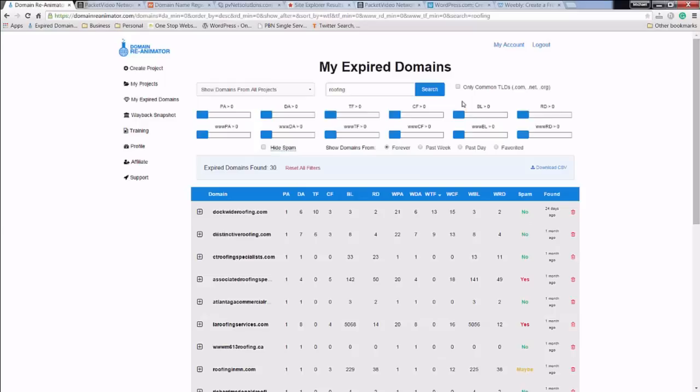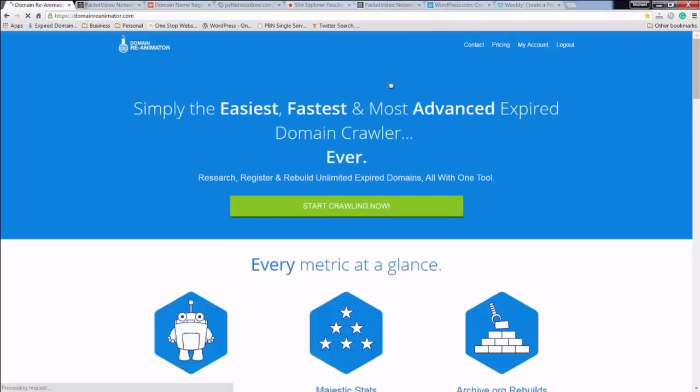So now I want to get to the really good stuff, and this is something I've been using for over a year now, on and off. I used it more early on to cover my costs completely. Now I use it as a supplemental way of covering my costs. But I want to tell you how you can build your entire PBN essentially for free, and even run the Domain Reanimator software for free. So I'm going to jump over to the homepage of Domain Reanimator and look at the pricing.